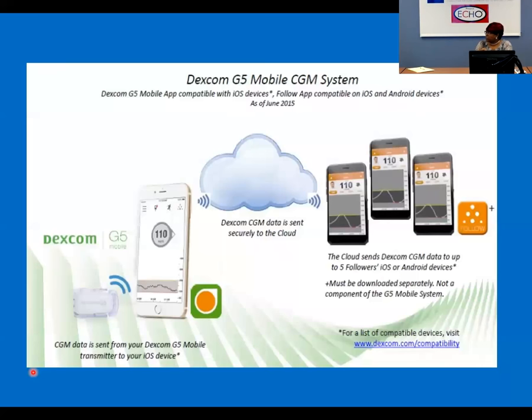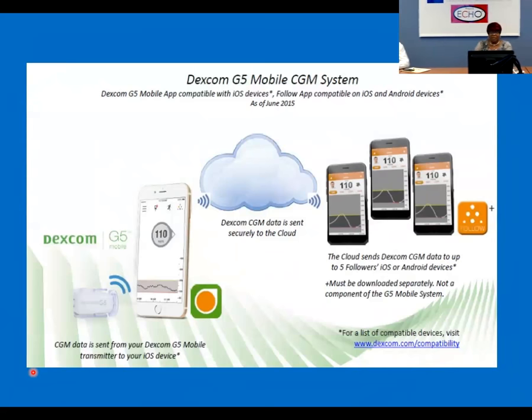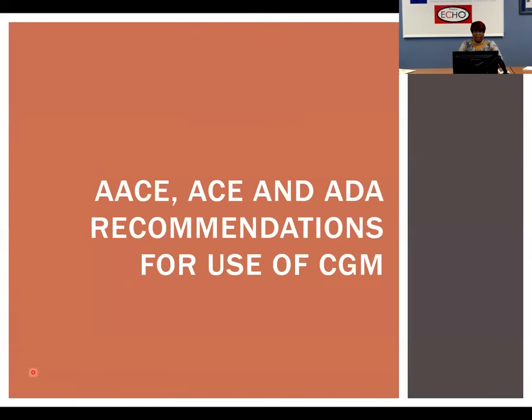It does come up with parents watching their kids' blood sugars. Yes, exactly, that's a nice security feature for parents. It is, and I have a couple of college students whose parents are still watching their blood sugars, even though they are 23 and 24 years old, and the parents still need that security blanket. So it's also a great tool for them. And again, as I said, 5 of your closest friends can watch you. I'm going to skip past that.